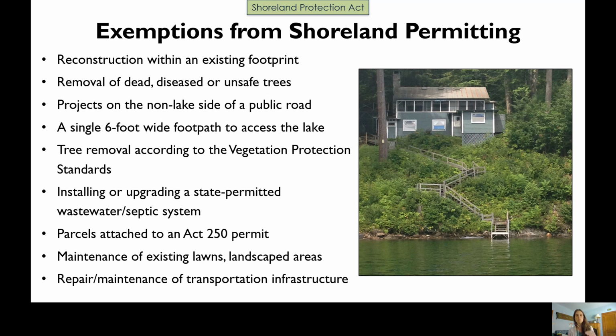For places where a public highway, like a town-owned or state-owned road, bisects the protected shoreland area, the land on the non-lake side of that public road is not jurisdictional to the Shoreline Protection Act, and you don't need a permit for activities that are happening there. Every parcel can install a footpath to access the water. It could be a staircase, it could be a meandering path. It just can't be more than 6 feet wide, and there can only be one.